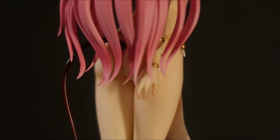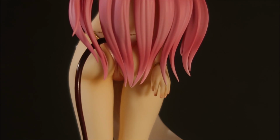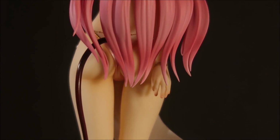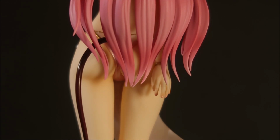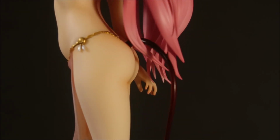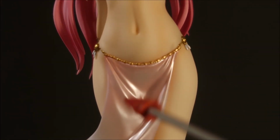Her hand kind of blocks it on this side. On this side, you get a good shot of it, and you get a good shot of kind of in between the cracks a little bit. From what I can see, it's the same color as the front part of the outfit, that kind of pink pearl color. You can see it's kind of folded between her butt crack a little bit. Must not be the most comfortable outfit, but it is very sexy, I'll tell you that. Yep, looks good to me. So it's this same color.